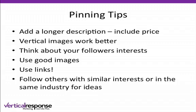So also think about what the sort of people who normally are your customers would also be interested in and create boards around that. In addition to using good images, use links. So as I said, you can use Pinterest to drive people to your store or to a website, but you have to have a link for them to be able to get to your website.